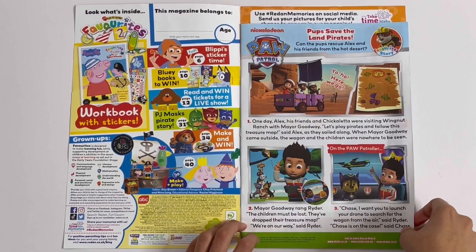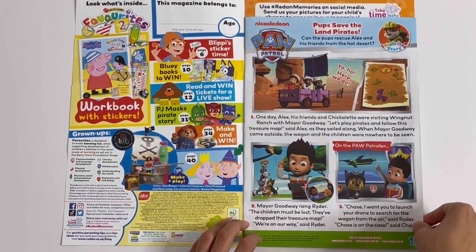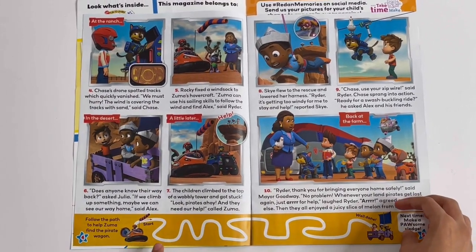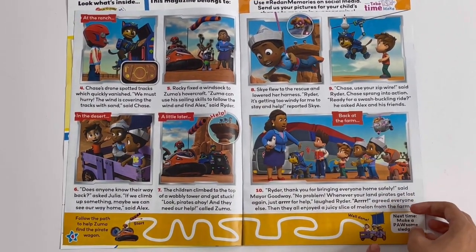Paw Patrol. Pups save the land pirates. This is a story based on one of the episodes. Here you can follow the path to help Zuma get to the pirate wagon.